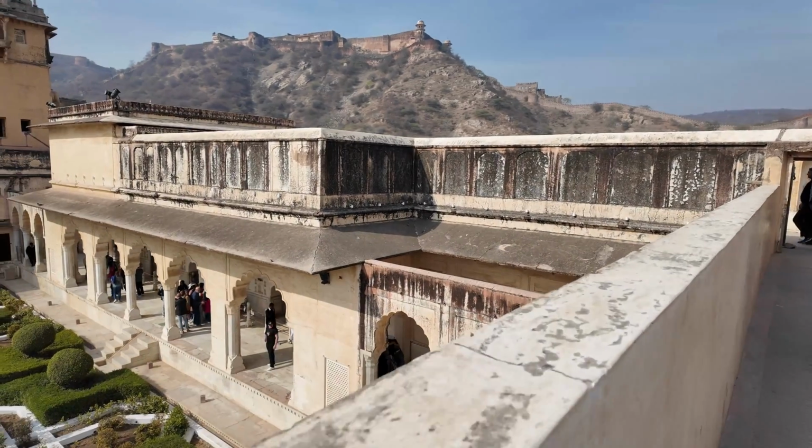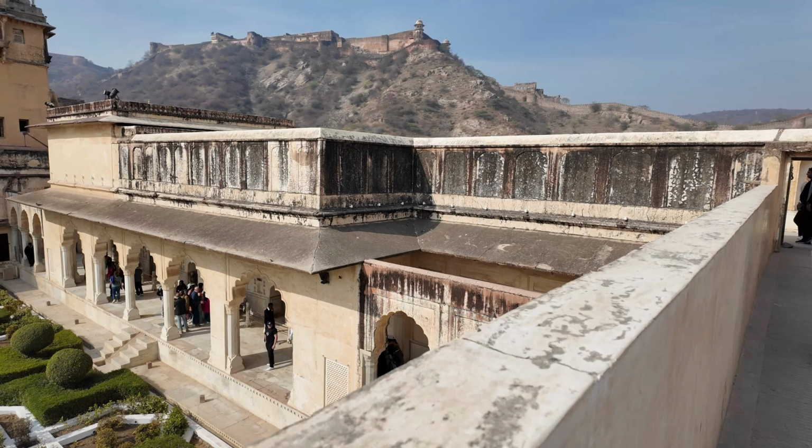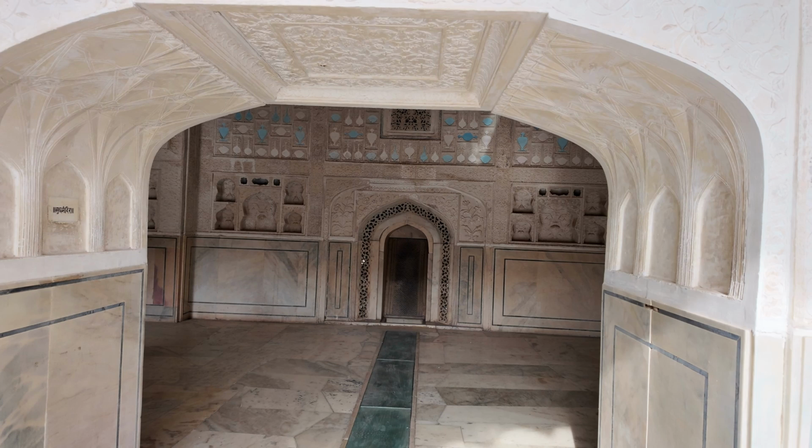The most striking feature of Sukhnivas is its ingenious cooling system. During the summer months, the scorching heat of Rajasthan can be very brutal. To combat this, the chamber was designed to create an artificially cool climate. This was achieved by winds that blew over water cascading within the palace. Sukhnivas is just one of the many interesting architectural wonders to be found in Amer Fort.